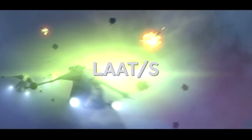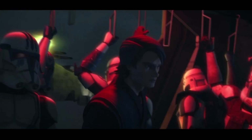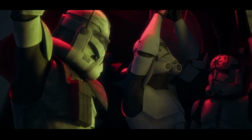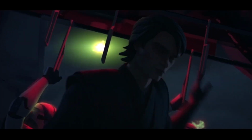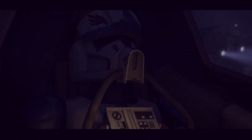LAATS. The Low-Altitude Assault Transport Stealth was a variant of the LAAT space gunship, which was equipped with a hyperdrive and stealth technology. It was extremely rare. We only know of one time when this ship was used. A squad of clone commandos used one to infiltrate the separatist-occupied planet Tiran. It successfully evaded detection by the Confederate fleet, but crashed due to an unforeseen storm and was blown up by the clones to protect its secrets.